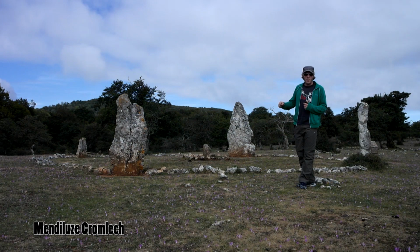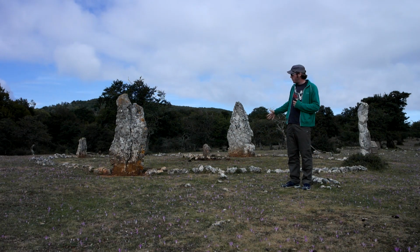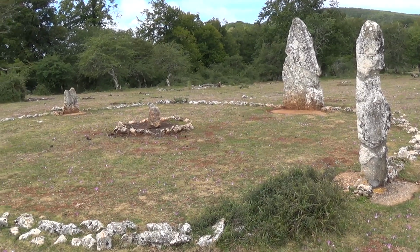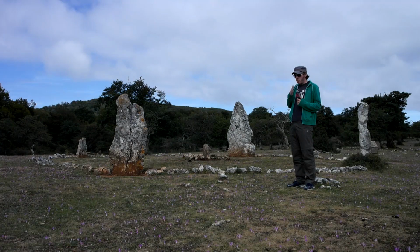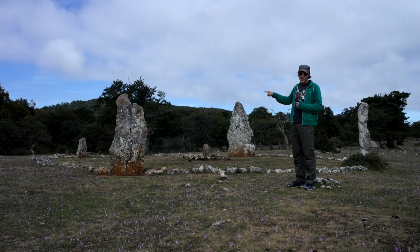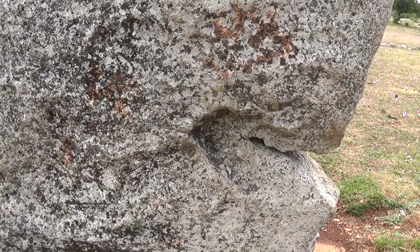So this is Mendeluz Cromlech, not far from Salvatierra and the last dolmen we visited. And we've come to a site which is a kind of a combination between a stone circle and standing stones. We're not exactly sure if this is what it would have looked like when it was originally built. It's only dated at 690 to 810 BC, but we always doubt the official aging of these sites because, you know, they've found objects here and they've dated those, but it doesn't necessarily mean that those people built the structures originally. But we've looked at the standing stones here and they seem to be aged quite a lot and very similar to all the megaliths that we've seen across the north of Spain and France and the UK.